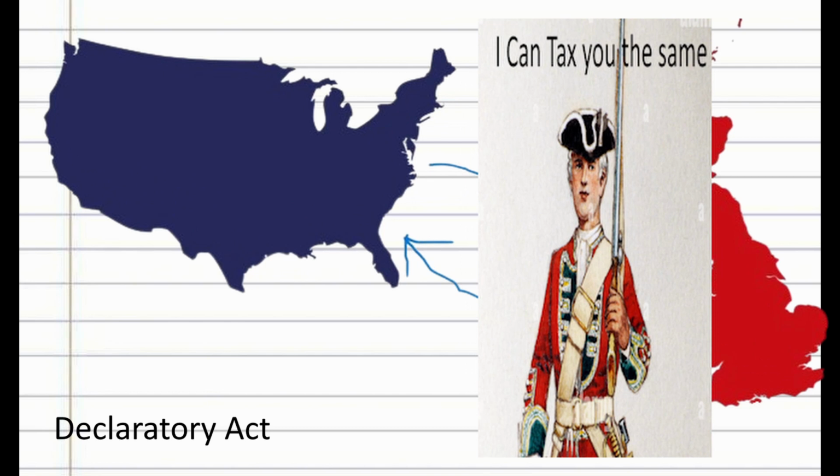Now, remember that weapon analogy? Wait, no, I already mentioned that. Now we have the Declaratory Act. This was saying that the British had equal taxing rights in all the colonies and Britain. Like, basically, we have control over your land. It's ours. Your governments mean nothing to us.